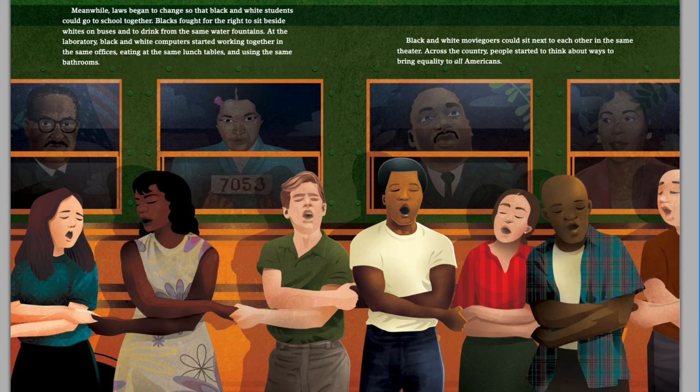Meanwhile, laws began to change so that black and white students could go to school together. Blacks fought for the right to sit beside whites on buses and to drink from the same water fountains. At the laboratory, black and white computers started working together in the same offices, eating at the same lunch tables, and using the same bathrooms. Black and white moviegoers could sit next to each other in the same theater. Across the country, people started to think about ways to bring equality to all Americans, so not just white Americans.